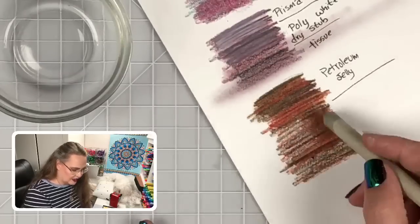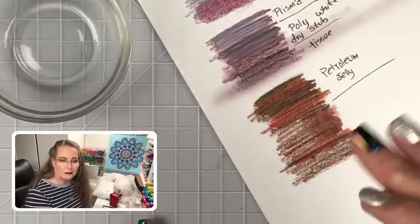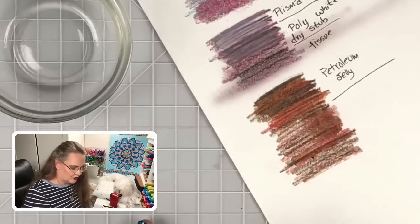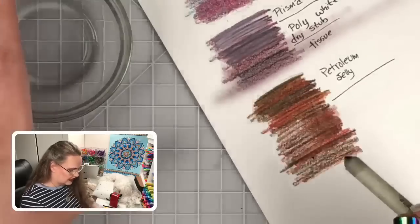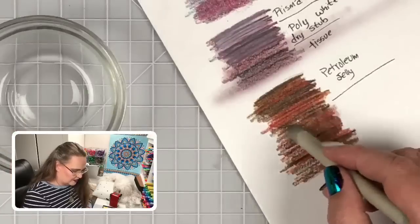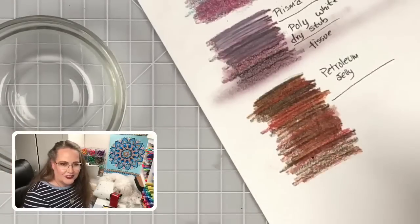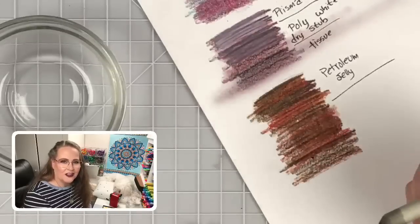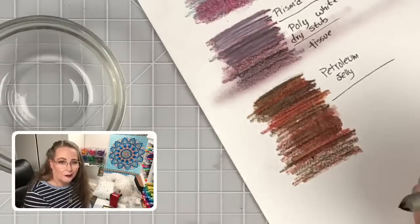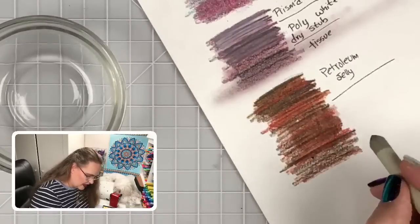So once you've done this, you can go back over it again and keep layering upon layer, and you can really build up some really interesting things with your coloring. You know how you get to a point with your coloring where it just feels like you can't put more layers on because your paper is so full of color pencil, right? Well, odorless mineral spirits gets rid of all of that.